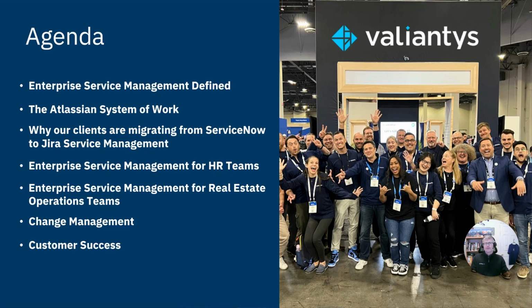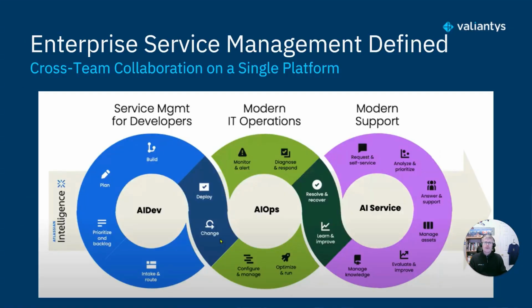I'm going to demonstrate this specifically for two teams. One is the HR team and one is the real estate operations team, how they collaborate together to get work done. And of course, I would be remiss not mentioning the importance of change management, rolling those solutions in with solid change management and what customer success means. So let's talk about enterprise service management first.